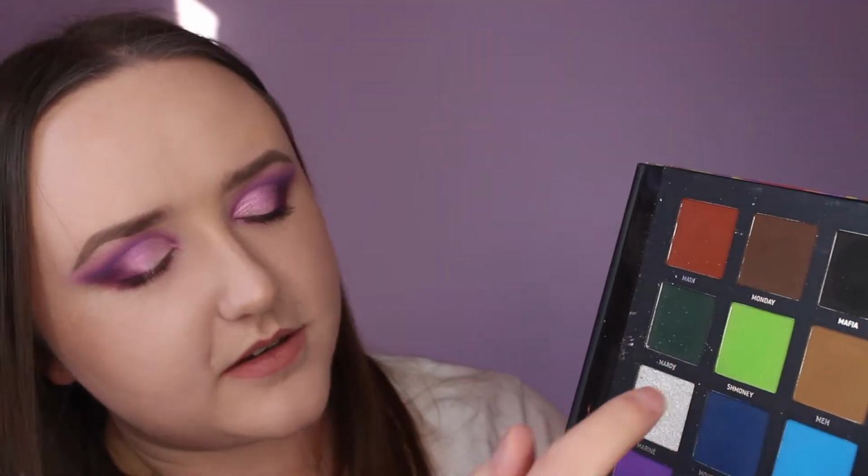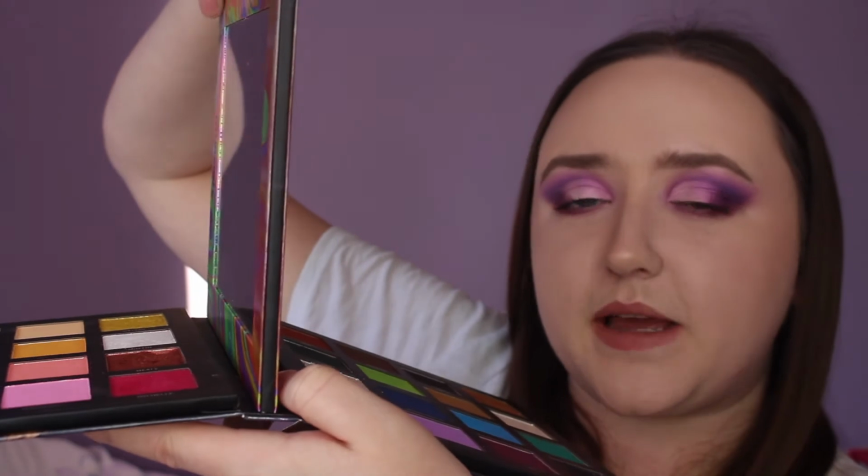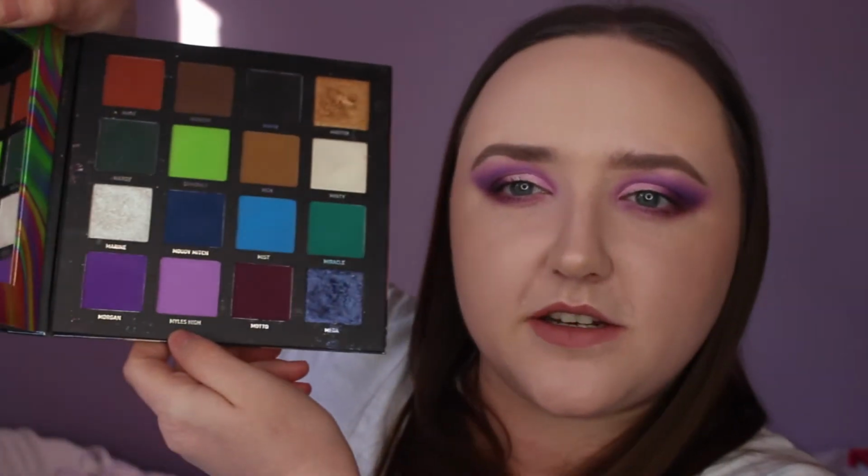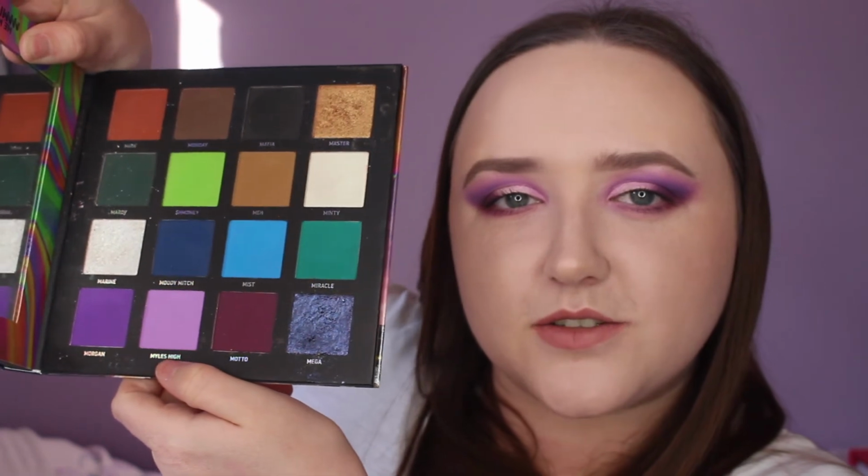I think the only shade, I'm not going to ramble on too much, but the only shade that doesn't start with an M is this green, and it's called Shmoney, but it has got an M in it. So I really love this palette. It's my favourite palette. It's travel friendly because he even shows you in his video. The mirror's magnetic, so you can balance it and use it as a vanity sort of thing. He describes it as a vanity if you were on a train travelling. And these are the shades down here that I used to create this look. So I think that's everything I was going to say about this palette.